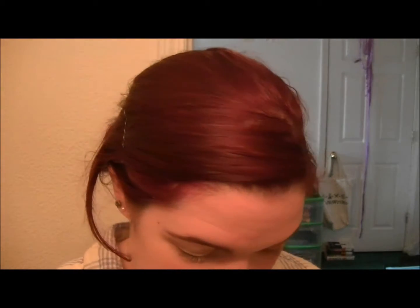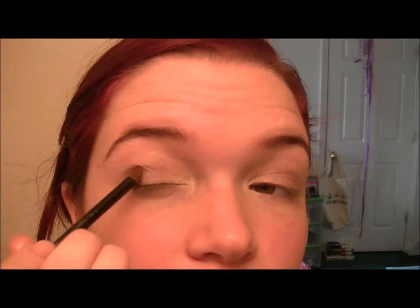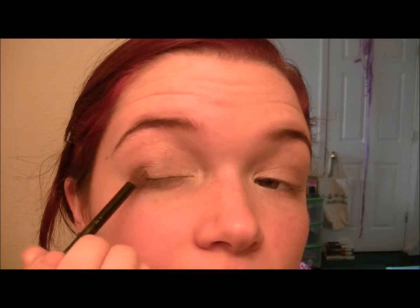Done with that, you're gonna take an even darker color. I'm gonna go with this color today. I don't really do certain colors every time. I just kind of pick colors. And you're essentially gonna do the same thing that you did last time, only because this is a darker color, it's gonna be smokier, and you're just gonna pack it on more. You see how great of a makeup tutorial person I was.